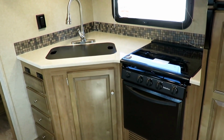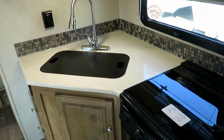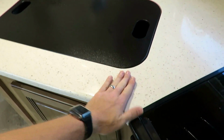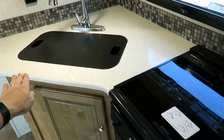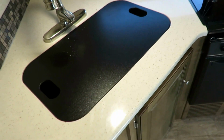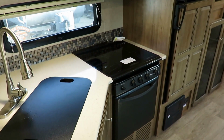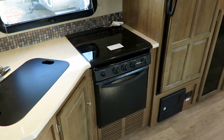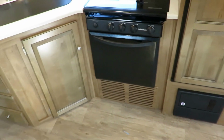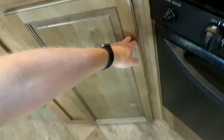So solid surface countertops, standard here. It's not a thermofoil pressed membrane or T-molded or anything like that. It's a solid surface. That gives us a flush mount sink that you see right here, and that sink cover being fitted like that is very good for additional prep space, which is also why they recessed the stove. Rockwood was the first brand I've ever seen to do that in a travel trailer. They use a bigger 22-inch oven instead of the smaller 16s. Even their oven's better in the Rockwoods here at Haylett RV.